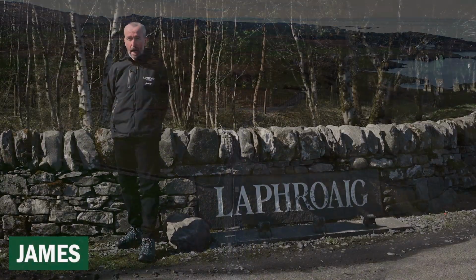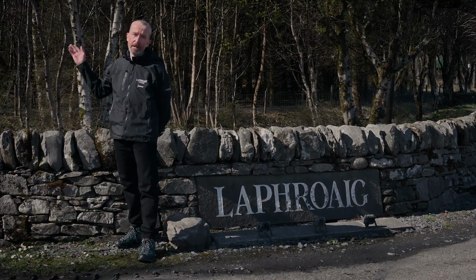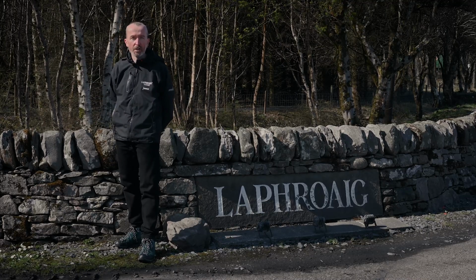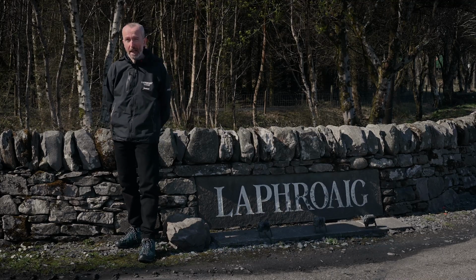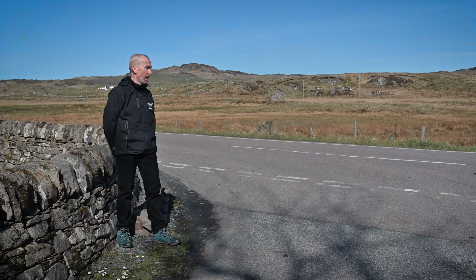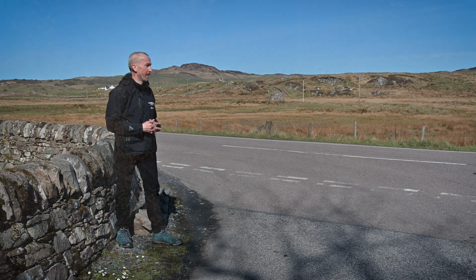Today we're going to show you how we make our whisky, but before we tour our distillery here, I want to show you something that's really special to me and show you one of our most important ingredients. In fact, it's probably the most important ingredient, the water. So today, before we look at the distillery, we're going to actually head up into these hills and I'm going to show you the water source for Laphroaig.